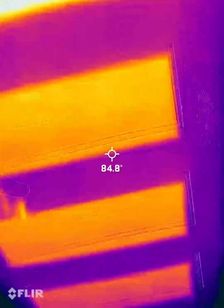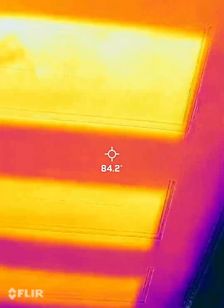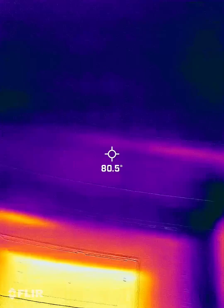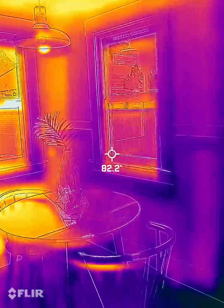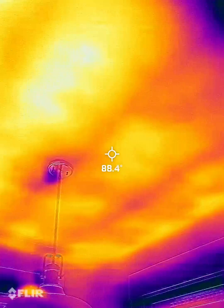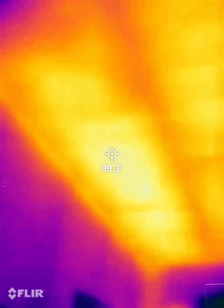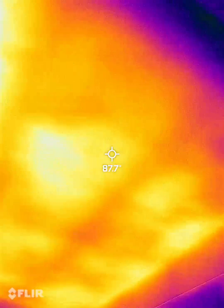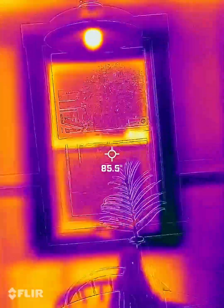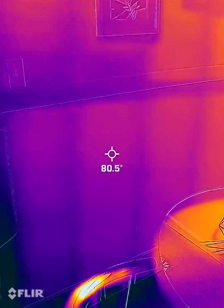So you can see this back door. Not very energy efficient. See where it gets really hot right there. It's likely from the sun. The insulation looks like it's low. You can see little scattered patches. You can see the studs in the wall.